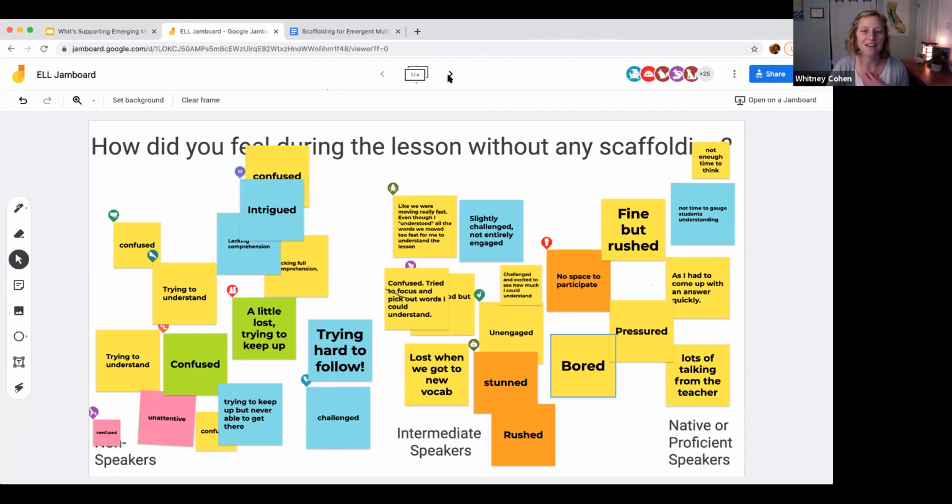So what we're going to do next is I'm going to put you into a breakout room, and I want you to think about this question. You're just going to have like 2 minutes together to discuss in breakout rooms. How do you think students behave when they're feeling these ways? So if students are feeling confused, bored, disengaged, lost, etc., how might that show up in their behaviors?